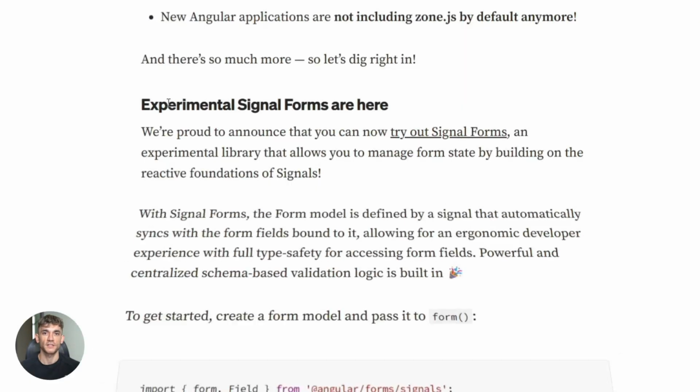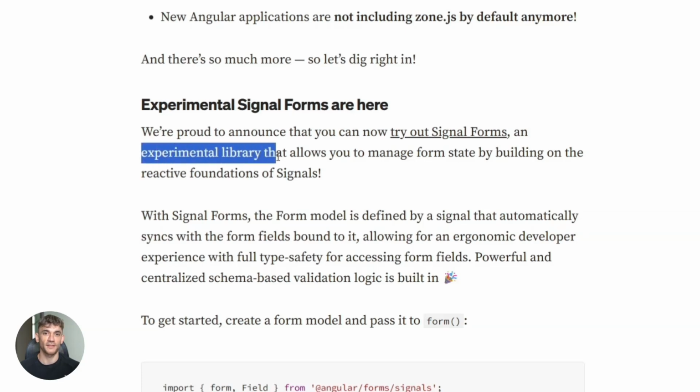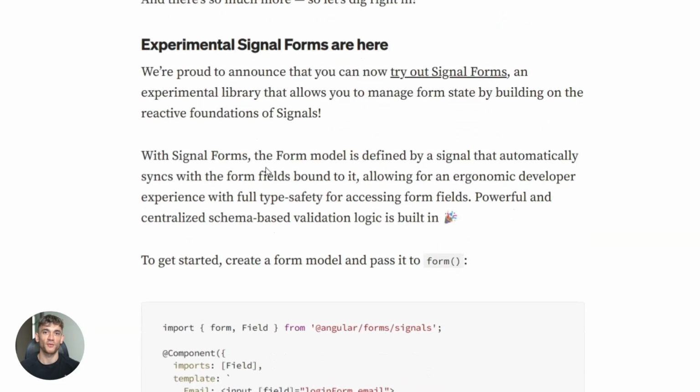Here's the catch: it's experimental. That means use it carefully. Don't throw it into production apps right away. Test it first. Make sure it works with your setup. But if you're starting a new project, this is worth exploring.